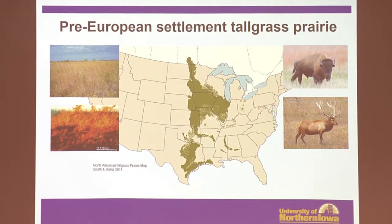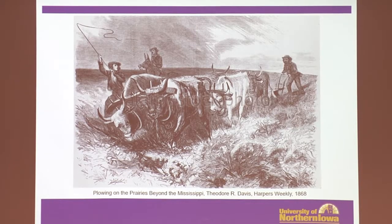Before European settlement, most of this area of the country was tall grass prairie, with some riparian forests along streams and some savannas. There was bison and elk, periodic fires that helped maintain the prairie. And of course, this land is also really good farmland because of those deep prairie roots that added nutrients to the soil. So in the 1800s, much of the prairie was plowed up, continuing on to the 1900s.